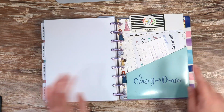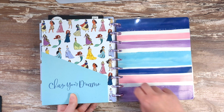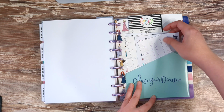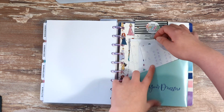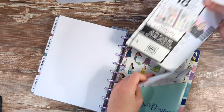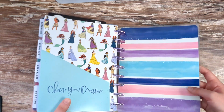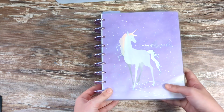And then back here I have another folder that looks like my first one I showed you. And then in here I just have a bunch of redating stickers if I need them. Like say I made a mistake somewhere, I'll be able to grab something from here. And then I also kept the packaging for the planner. So if you ever care to find it, this is what it looks like. And it is called the Wonder Seeker 2019 to 2020 Wonder Seeker Planner.